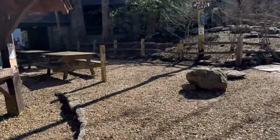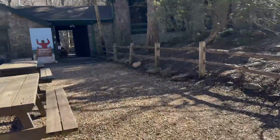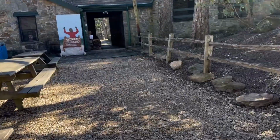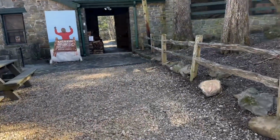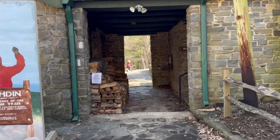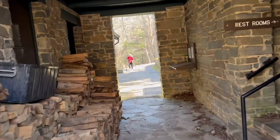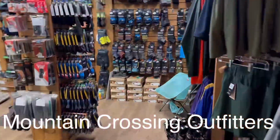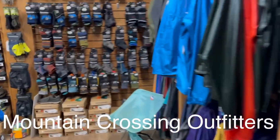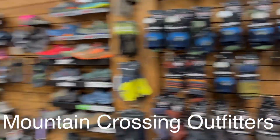Let's see here. I said that long because it's been 3.5 days. And this is the only part of the trail where the AT actually goes through a building. So you can see the white blaze on the door. And there's restrooms here, and it goes straight through. So it's pretty amazing. This is a great place. There's a lot of stuff here. Wow. Yeah, there's everything.